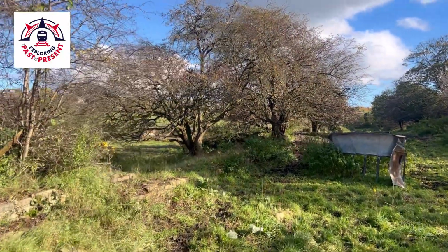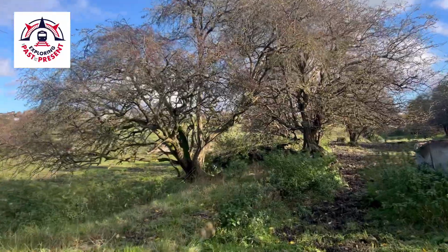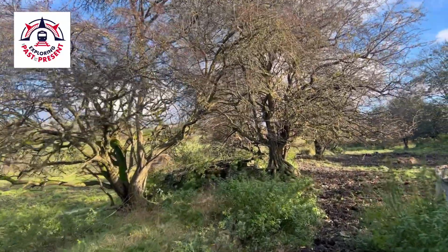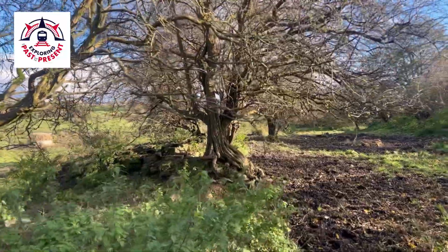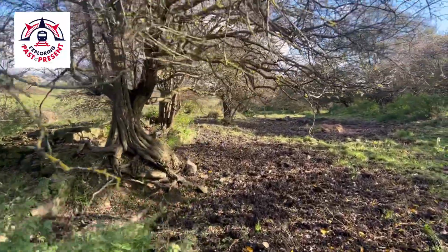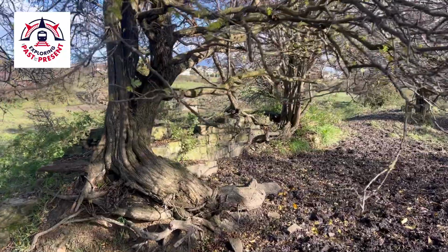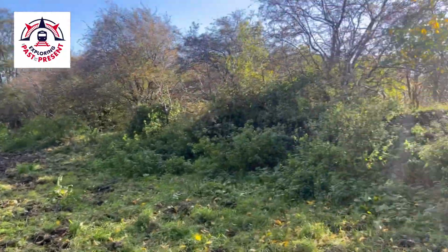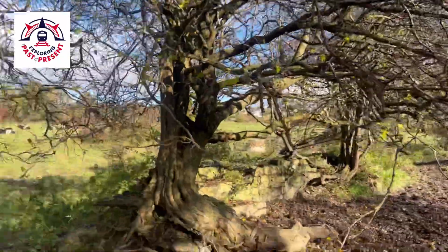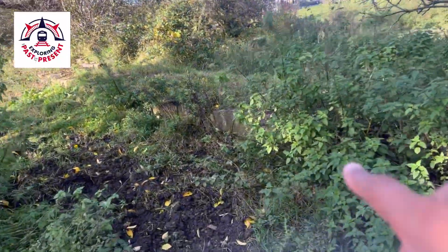And just down here, we've got the remains of what we believe is an old room. So you can just see like stone base there. This is where the station would have been. I think you had a ticket office somewhere around here. You can just see here platform remains.